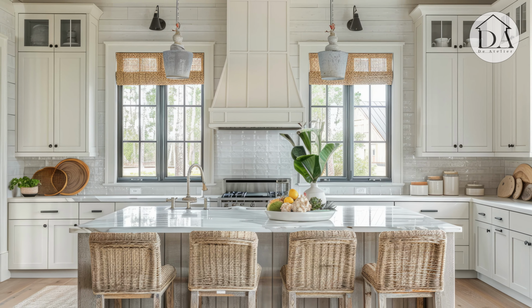Incorporating these elements into your kitchen design, you can create a space that feels breezy, relaxed, and connected to the natural world, making it a refreshing and inviting place to spend time in.